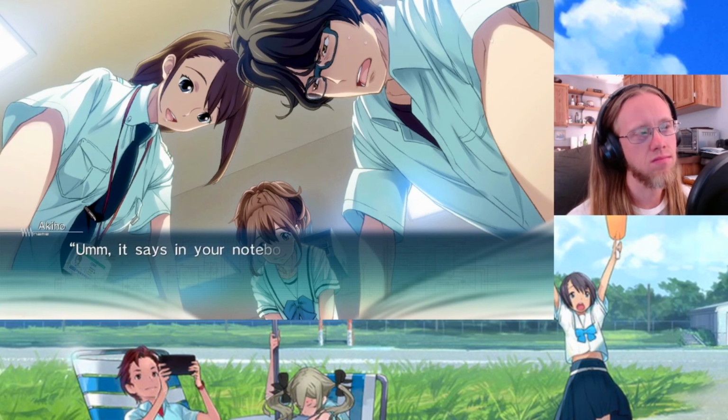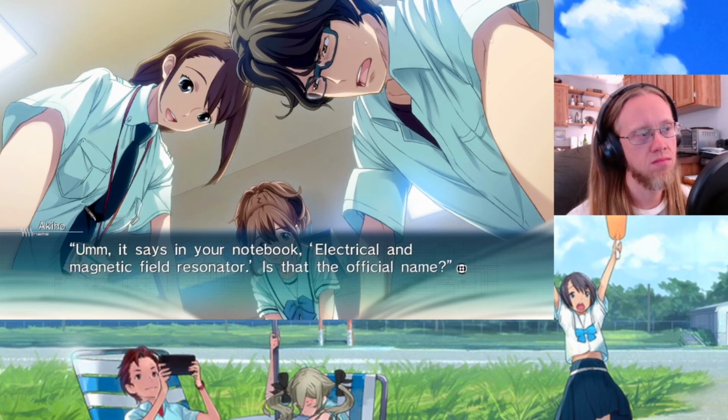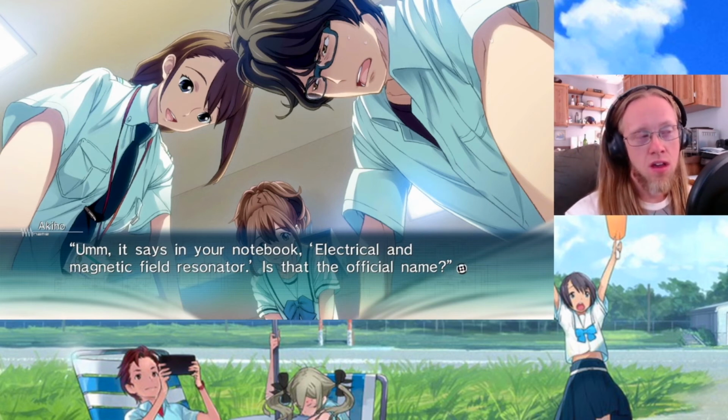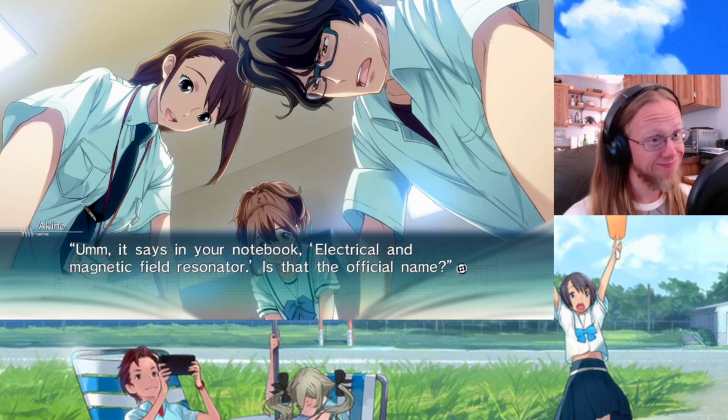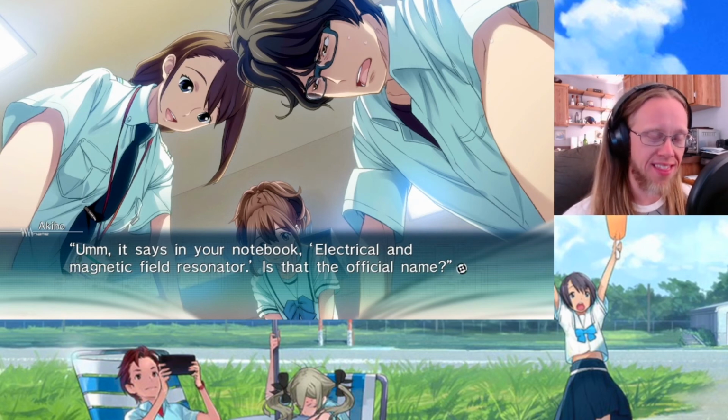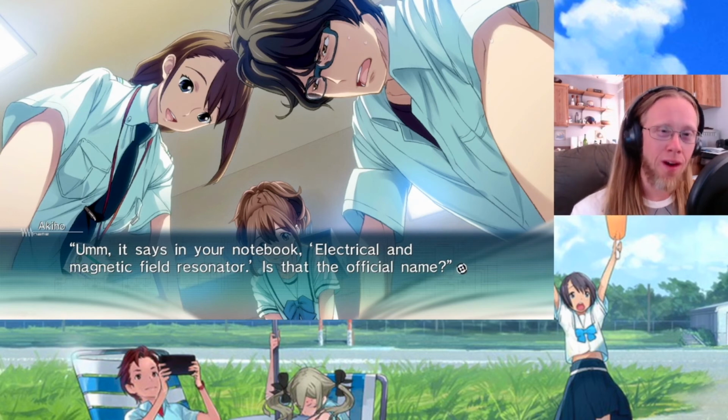スバルのノートには電場磁場共鳴型って書いてあるけど、これが正式名称？Electrical and magnetic field resonator. Like a monopole? I mean, it just seems that that is where this is heading.